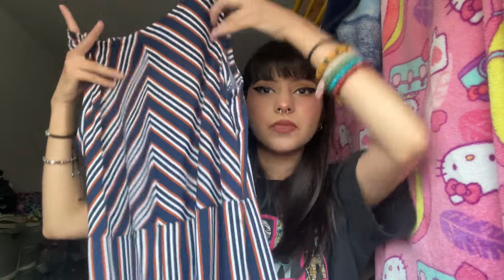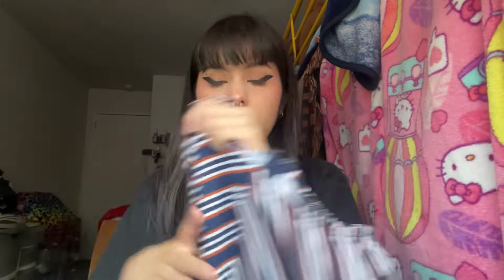And I'm not gonna lie, you guys, I kind of like this. It's comfortable and it's super breathable. I don't know how often I would wear it, but if this was in black, I feel like I would wear it more often compared to this, because this is not my style at all. But this is so comfortable.